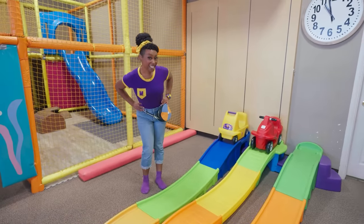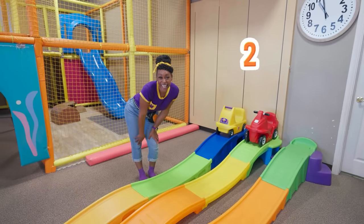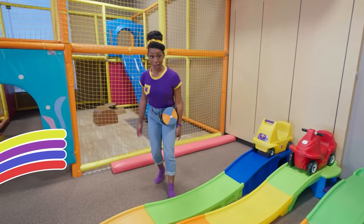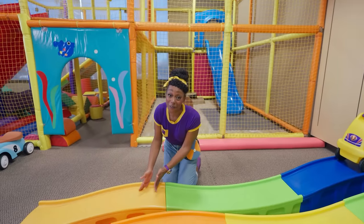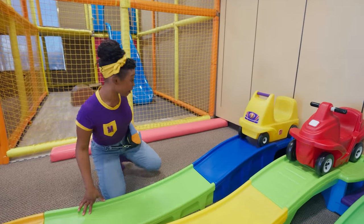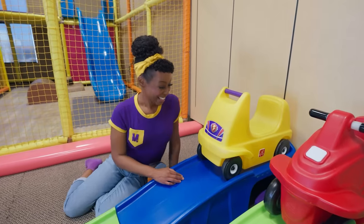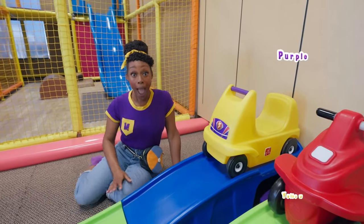Let's count how many tracks there are. One, two, three. And they're all so colorful. Look at the colors on this one. We have orange, green, and blue. And check out that car. Do you know what colors these are? Yeah, yellow and purple. Hey!